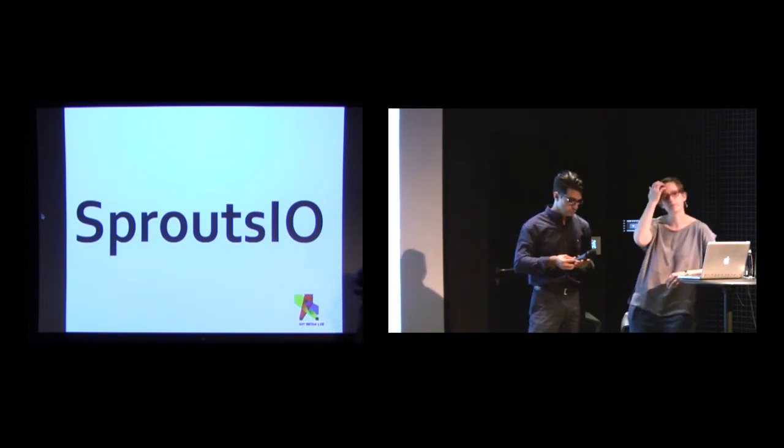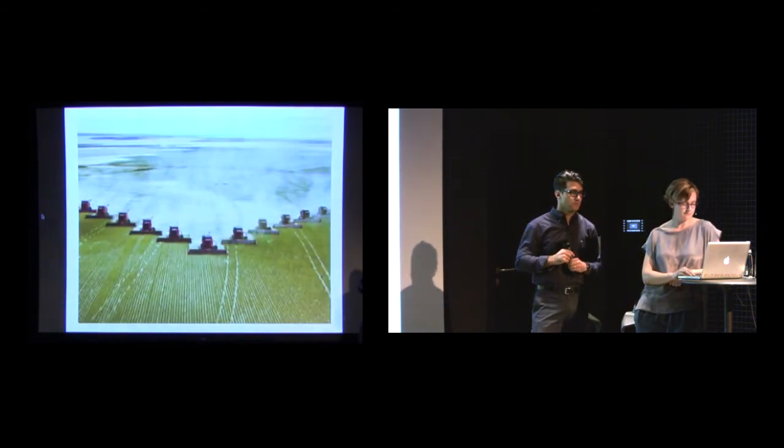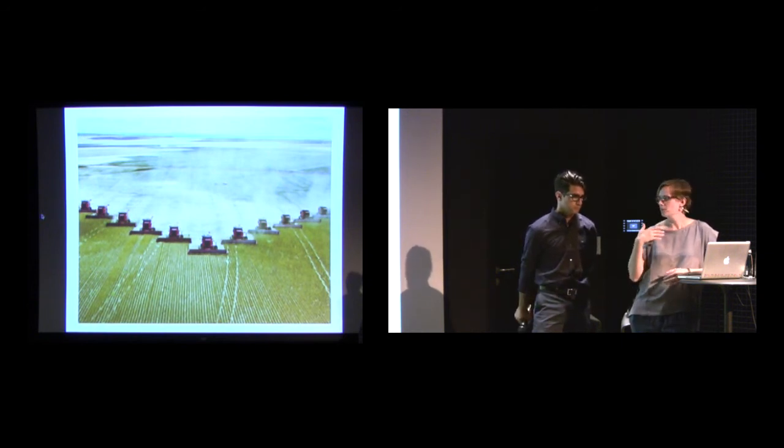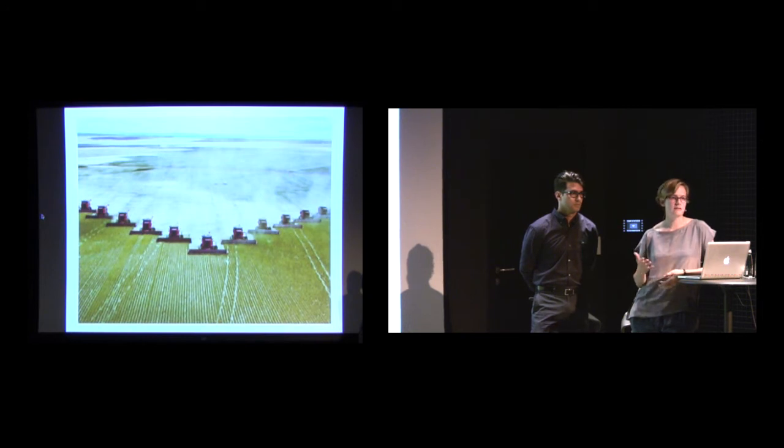So the last project that we'll chat about tonight is called Sprout.io. And this project specifically looks at food in cities. So this is a common image and a common landscape that we're seeing more and more today, which is vast swaths of land being industrially farmed, basically since the 1940s and the green revolution, where we basically took over fields and just farmed one kind of crop, whether it's corn or soybeans or what have you, basically changed the landscape of food production in general.